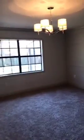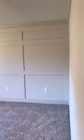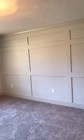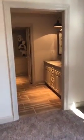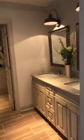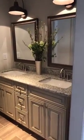And then I'm gonna run you through the master. I'm gonna show you this guest bath real quick too, and I'll cut everybody loose. But again, another accent wall we did there. It just gives some different depth. Into the master bath. Double vanities. I love the tile it chose.